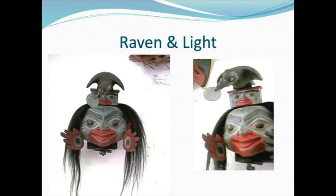This is another story with Raven. When the earth started, all the animals were running around and it was very dark and they were bumping into each other and it wasn't very pleasant. But Raven heard that there was a spirit in the sky that had light that he hid in a box. So Raven, being very clever, flew up into the sky, managed to sneak into the house of the spirit, and pretending to be his grandchild, complained enough that the spirit decided he would open the box and give the raven something to play with. So he pulled out the ball that was the sun.